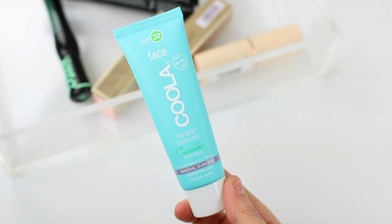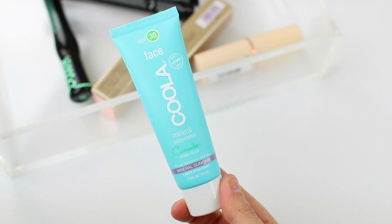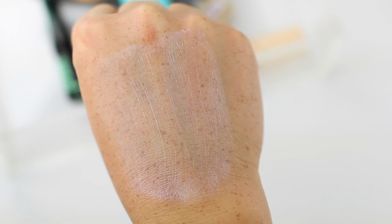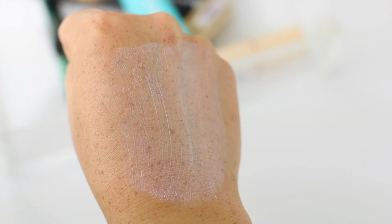But when I opened it up and I swatched it, well, first of all, the packaging says mineral sunscreen cucumber matte finish, and it's completely white, like it doesn't have a tint to it. I actually think the cucumber one is a whole different product because a couple of you guys told me to try out this one as well. So I couldn't decide between this one or the mineral BB cream. I decided to go with this one because I kind of wanted that hint of color. I just thought it would be a really nice option to have during the summertime. So I'm not sure exactly what happened unless this is the same product, but I think these are two different products.